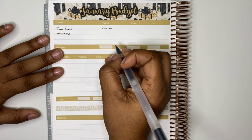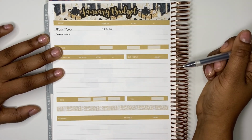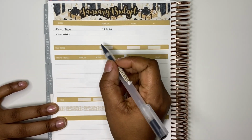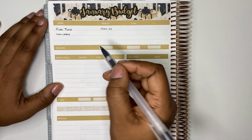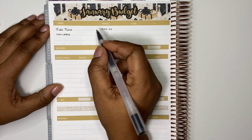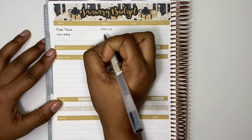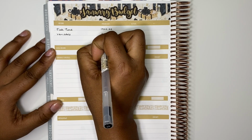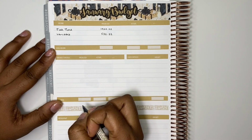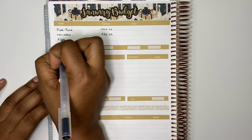So my variable income, again, I'm putting down the minimum amount that I should expect to receive. Usually this time of year I receive my income from my students, so my tuition fees usually come at the beginning of the year, but I'm going to fill in the amounts that I receive from each student as we go through the month instead of putting down a prediction here. So this is just made up of the amount that I definitely know that I'm going to receive. So we'll put in £532.32.